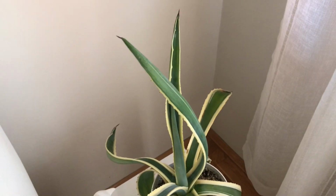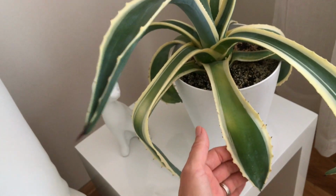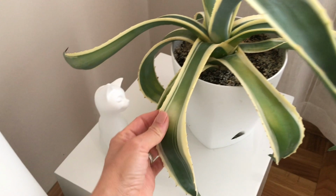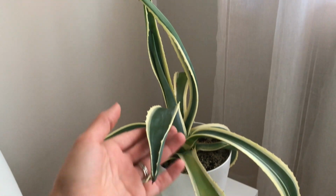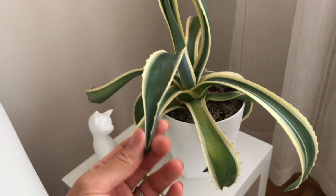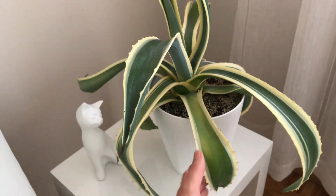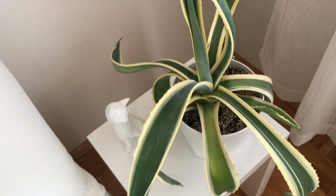So here is my beautiful Agave Americana Variegata. It's been outside the whole summer, and it got pale on a few leaves, as you can see here and here, which is not too bad. Otherwise, wonderfully healthy, getting bigger and bigger, growing new leaves, and it's going to come to a point where I'm not going to be able to keep it in this apartment. I'm going to have to sell it or give it away, and hopefully it's going to give me some pups before that so I can have a little one. I love to see how it looks, the color, the texture, just so beautiful.